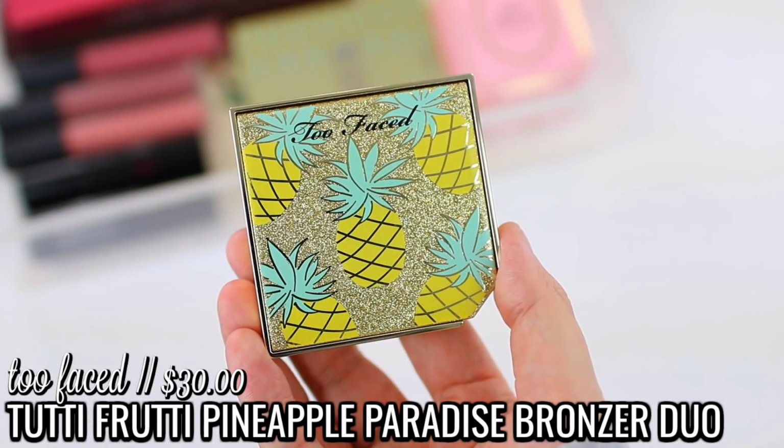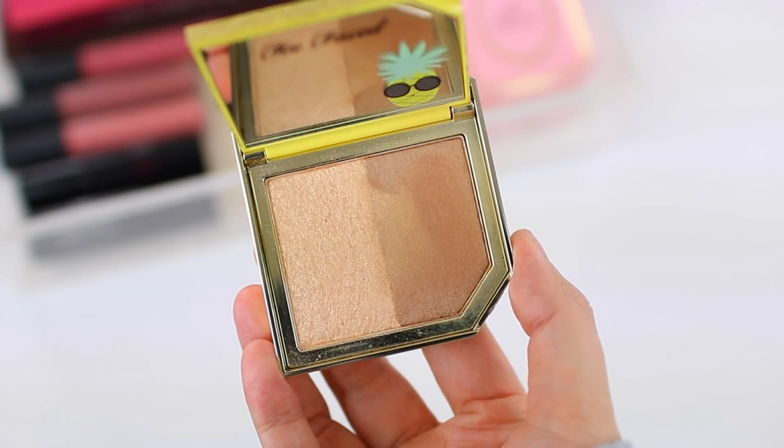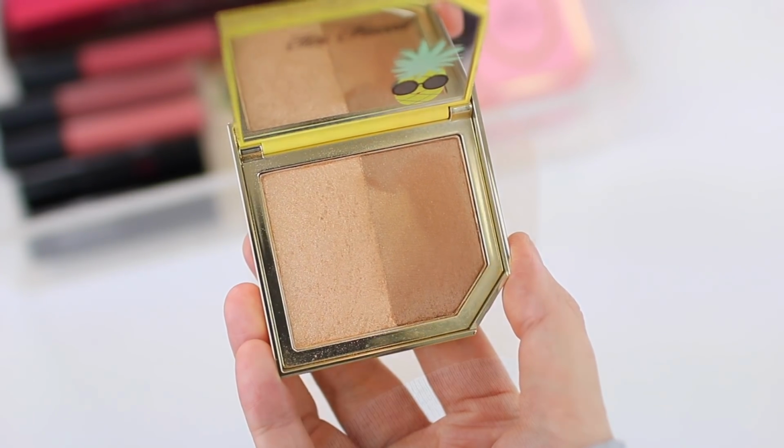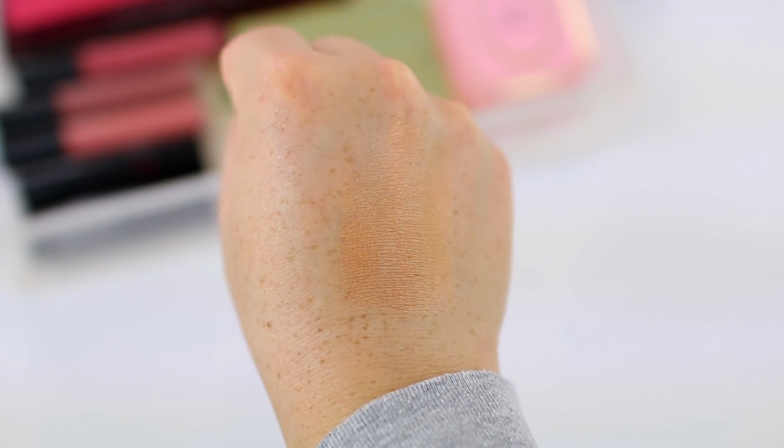So the first one is the Too Faced Pineapple Paradise Strobing Bronzer. I actually think this product is really good, and I don't think there's anything wrong with the actual formula. It's just not the type of bronzer that I love to wear. This is a bronzer highlighter duo. The bronzer side is more of a satin bronze, and then there is a highlighter side, so you can use them separately. But typically when I use these cheek products, because they do have blush duos like this as well, I like to mix everything together. I love shimmery blushes, but I just don't like shimmery bronzers, so I don't find myself reaching for this as much as I would like to. So I'm going to pass this along to somebody else.